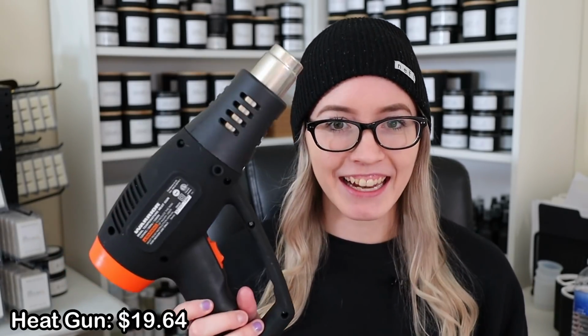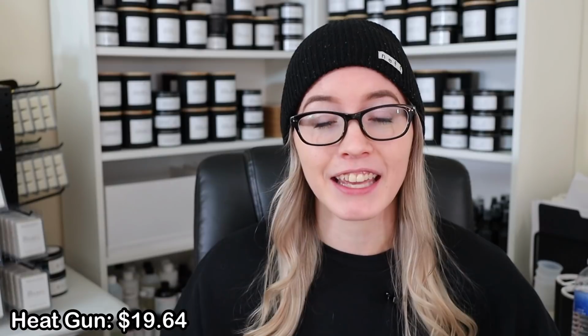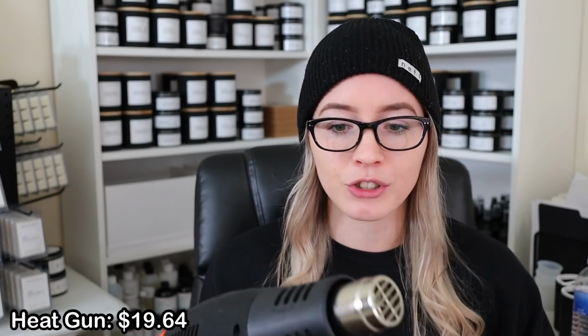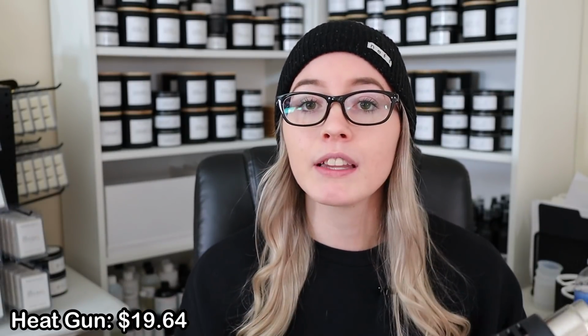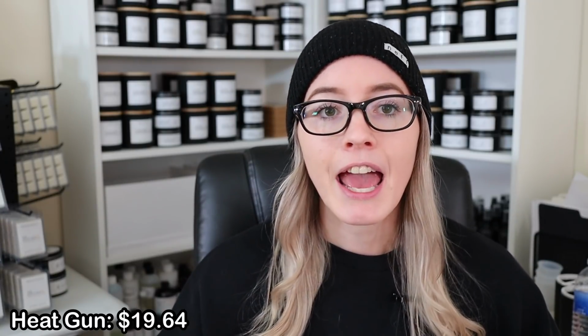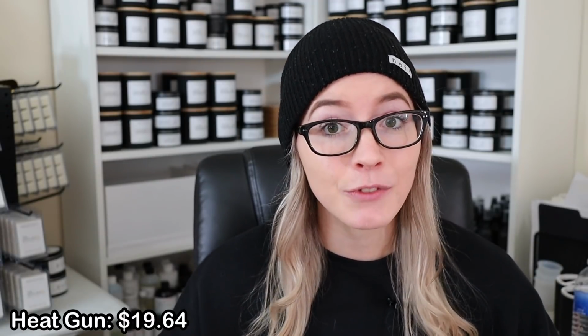This next item is known as a candle making staple, and that is a heat gun. I've been using a heat gun a lot more recently because of the wax blend that I've done with my containers. I've noticed a lot more sinkholes around my wicks, so I just go through, smooth out the tops, and then it's good to go. I will admit to you guys, I have not used a heat gun from Amazon. However, I wanted to include it in this video because you can get heat guns from Amazon.